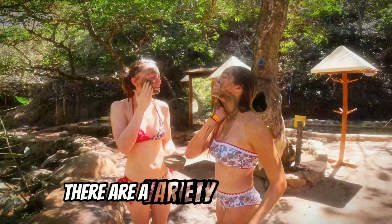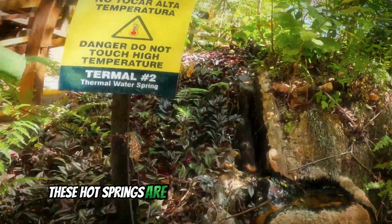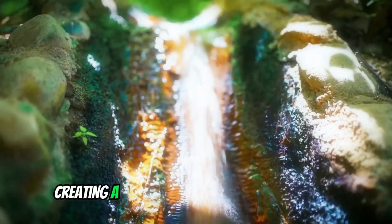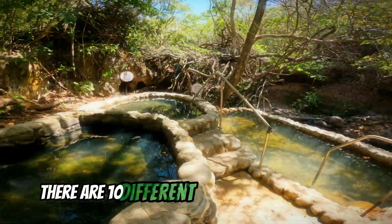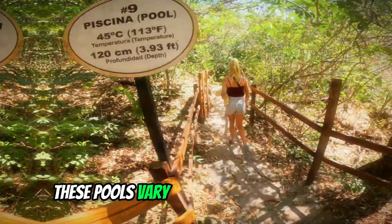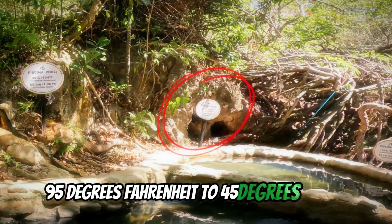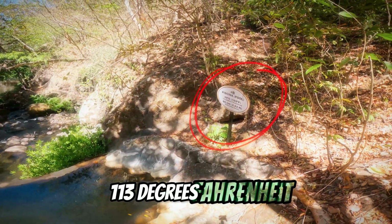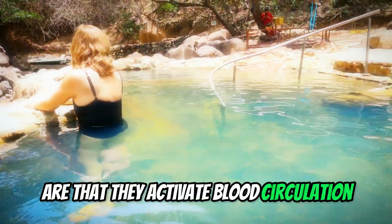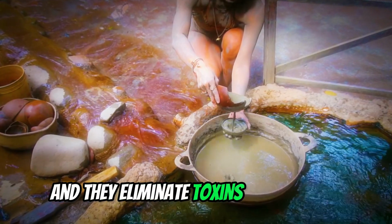There are a variety of rejuvenating and therapeutic properties from these hot springs. These hot springs are naturally heated in the depths of the Rincon de la Vieja volcano, creating a beautiful and relaxing environment. There are 10 different thermal pools to enjoy while at the Rio Negro Hot Springs. These pools vary from 35 degrees Celsius, 95 degrees Fahrenheit, to 45 degrees Celsius, 113 degrees Fahrenheit. Some of the benefits of these thermal pools are that they activate blood circulation, promote relaxation, prevent premature aging, and eliminate toxins in your body.